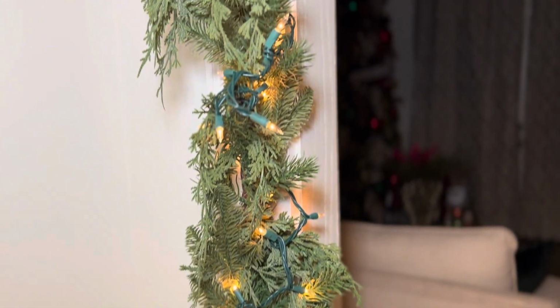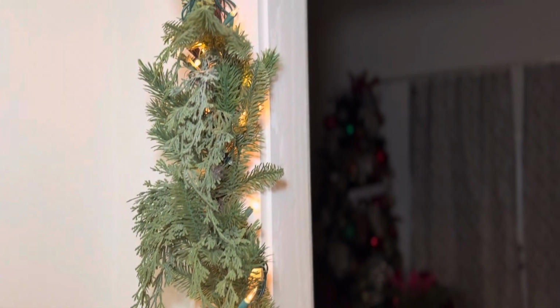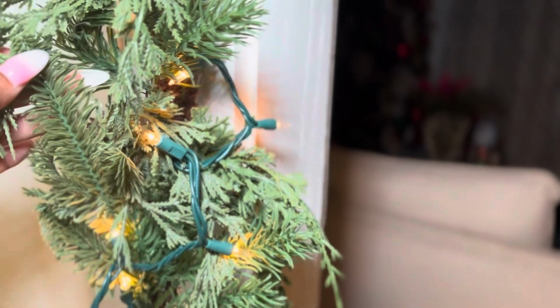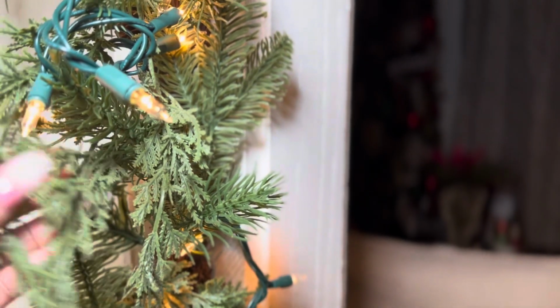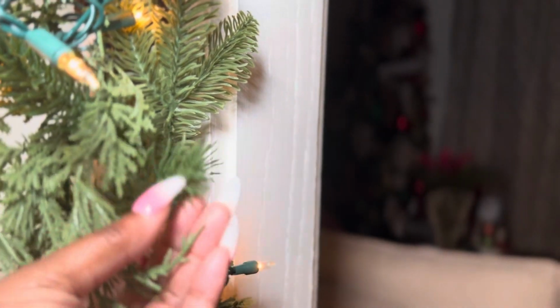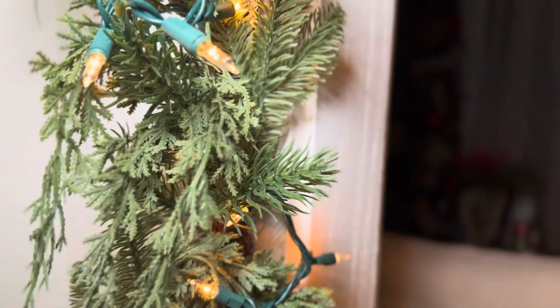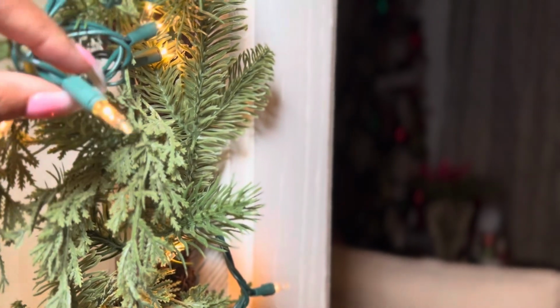Draped around the archway, I decided to use those garlands that I purchased from Walmart this year. Now, they did not make a perfect square, but I love how organic and from nature it looks hanging around the entryway. I also added two boxes of mini lights that came from Target.